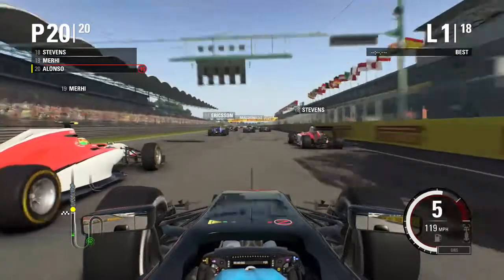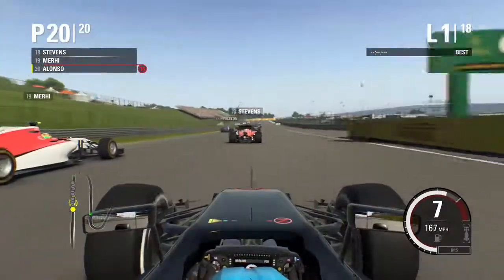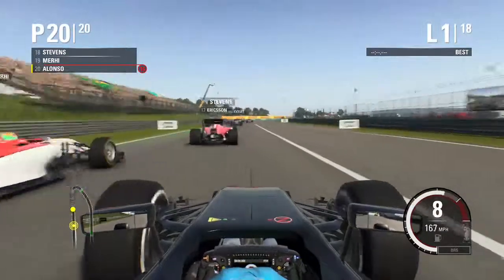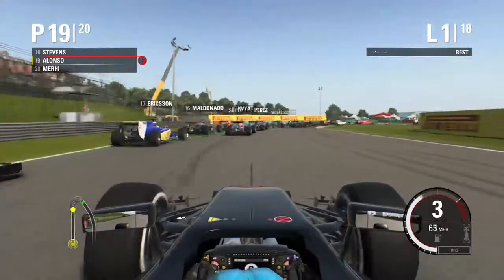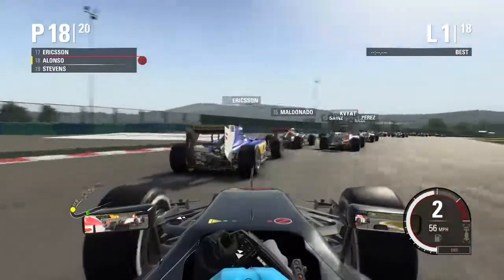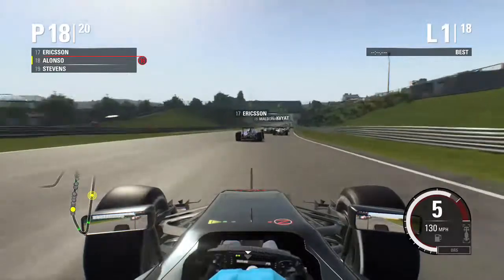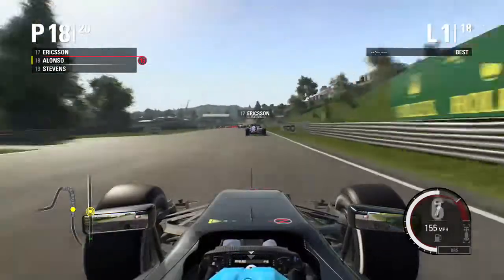It's not really a great start actually. It's a decent start. I'm going to pass Roberto Merhi hopefully down the straight. I'm going to pull into the slipstream of Will Stevens to help me out a little bit. Go for a move into the first corner. Passing the two Marussias. I'm still going to drive normally, so I'm not going to lunge down the inside, because obviously I've got the anti-lock braking turned on, so it's not going to be lunges.